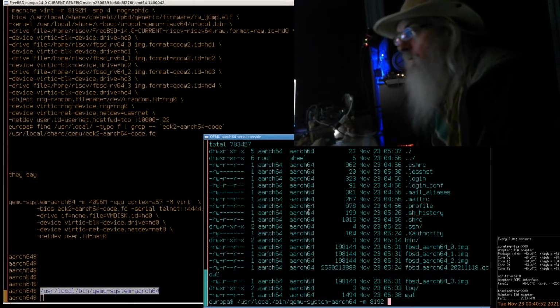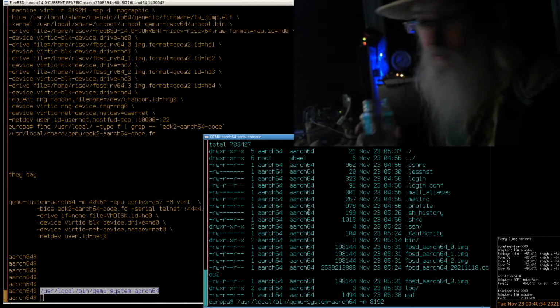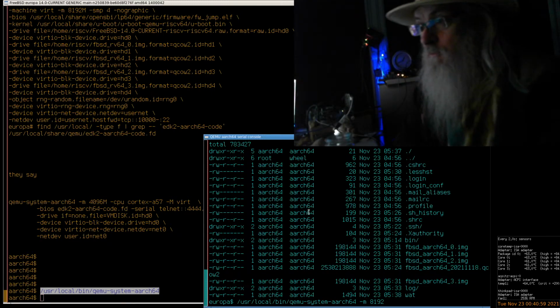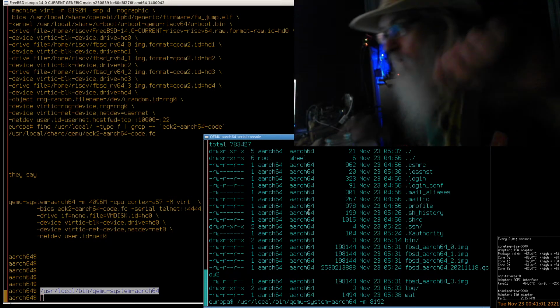Beer. The beer glass has gone empty. Those of you that have a beer, get one. Those of you that don't have a beer, get one.